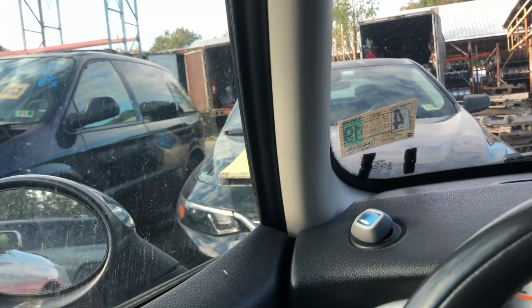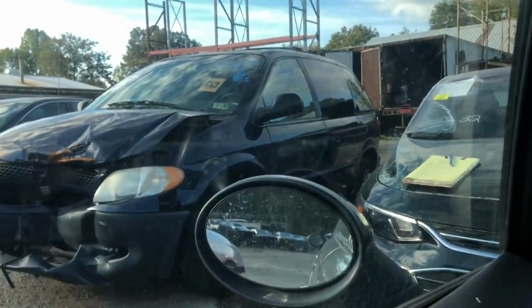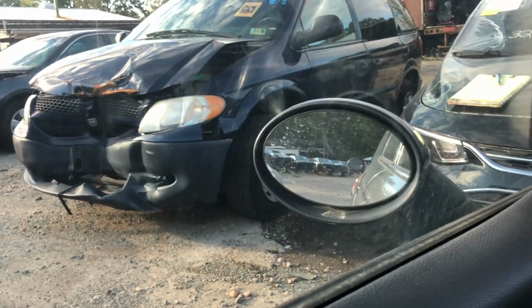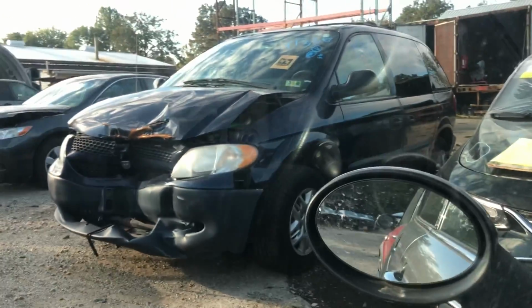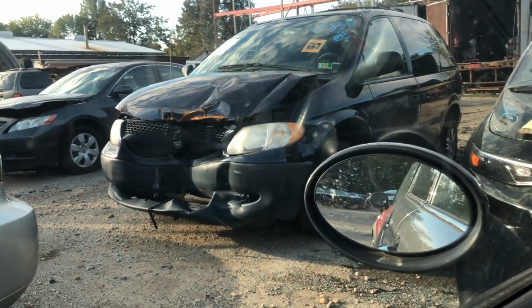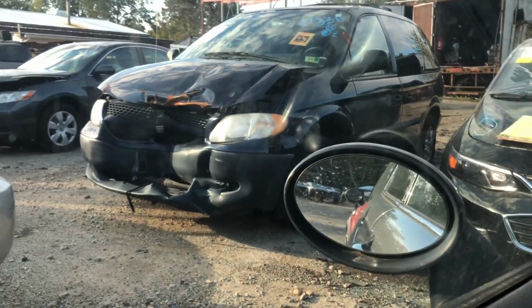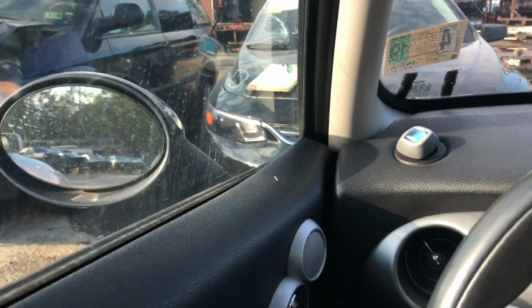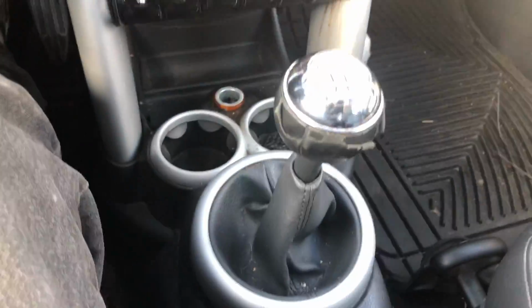Not much room to move here, but put it in reverse. Oh, that's first gear. Reverse. Yep, moves fine in reverse. First gear. Moves fine in first gear. It says a 6-speed manual.